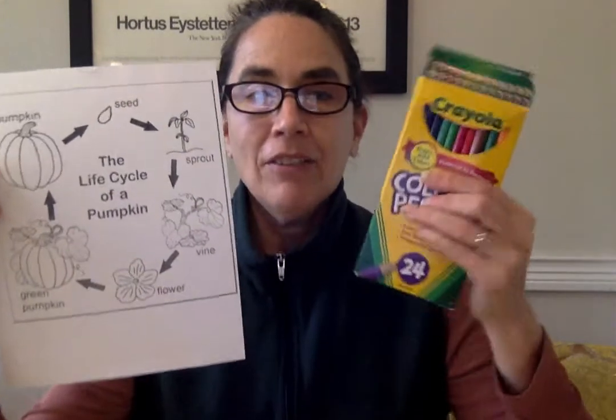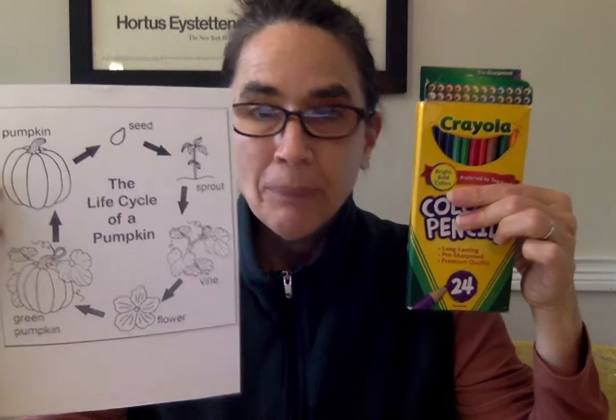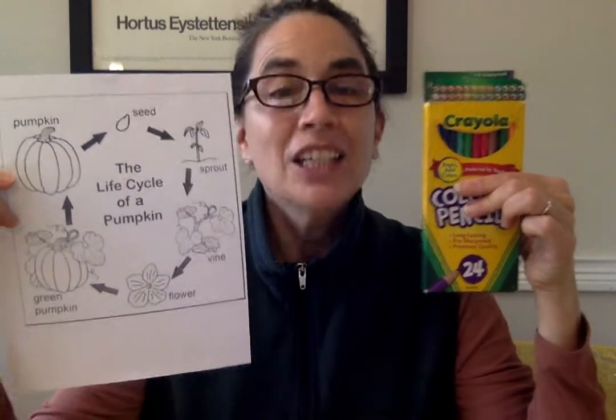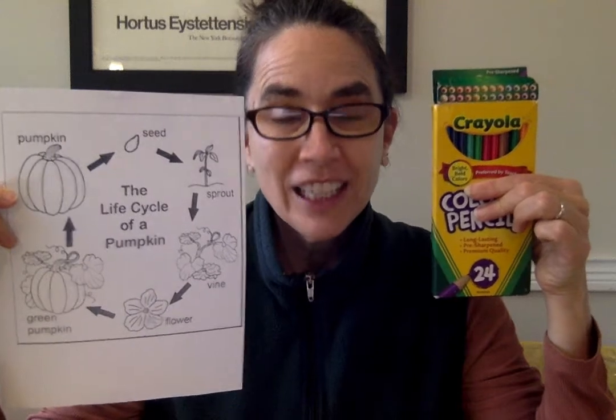So I have some colored pencils, and I'm going to color in my life cycle of the pumpkin chart. You can do that yourself. I'm going to put this to the side because we have a couple more things to do.